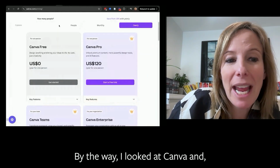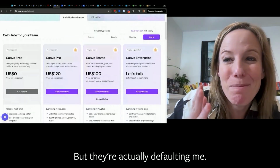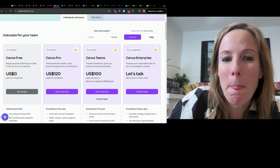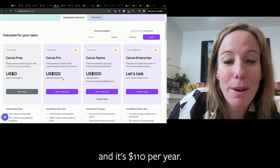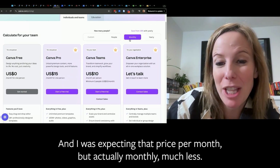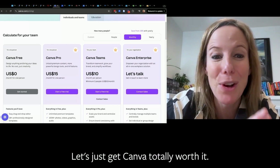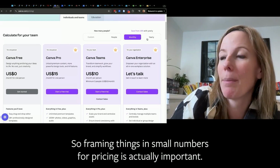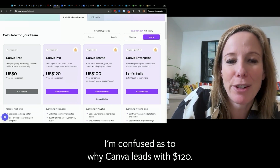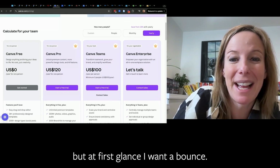By the way, I looked at Canva and I was like, oh my God, Canva is so expensive. But they're actually defaulting me, I don't know why, onto the yearly one, and it's $120 per year. I was like, wow, that's a lot. And I was expecting it to be $100 per month, but actually monthly, much less. You can even imagine if you were to say 50 cents per day, mind blown, let's just get Canva, totally worth it. So framing things in small numbers for pricing is actually important. I'm confused at why Canva leads with the $120. It actually may feel cheap at some level, but at first glance, I want to bounce.